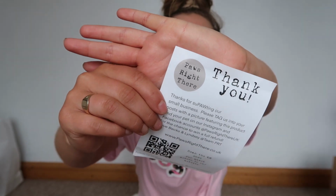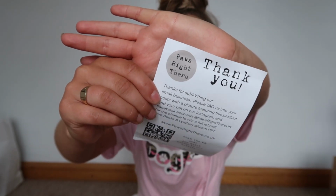I also picked up this, and you can apply this behind the dog's ears and on their paws. So we haven't tried this one yet, but we have tried the rollerball and it was brilliant. So I highly recommend that, and I will leave the link down below to the actual rollerball. And again, I'll do a separate video on dog anxiety with Matilda. This was their company, Paws Right There.